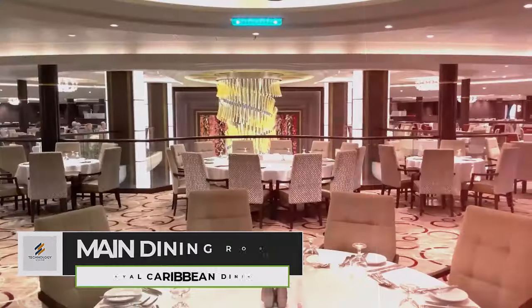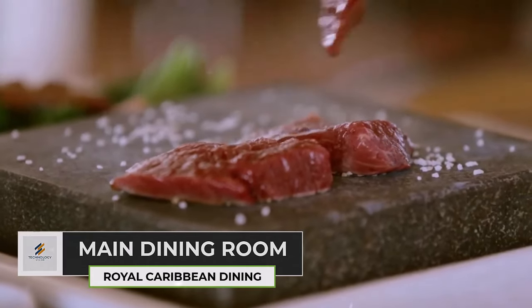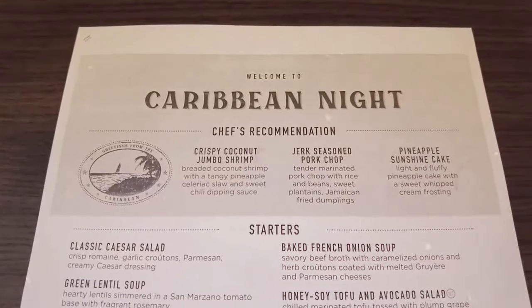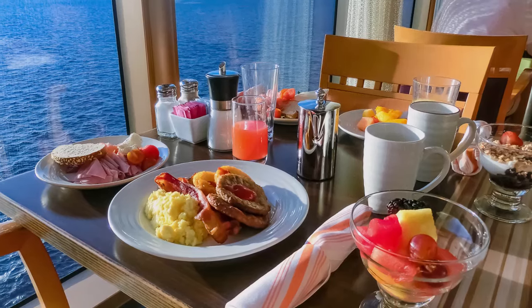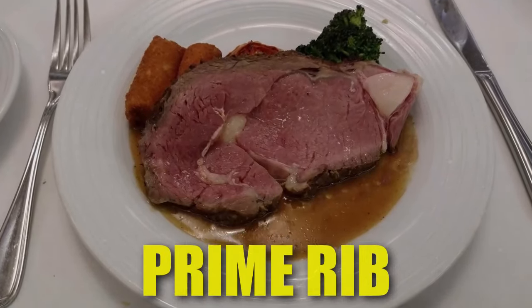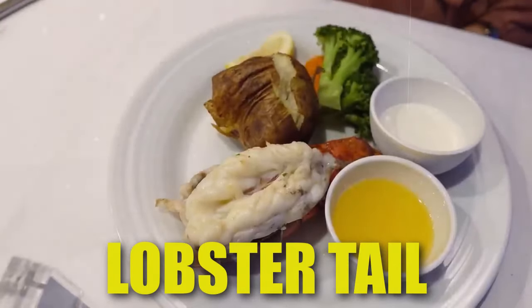Main dining room. The main dining room on Royal Caribbean cruise ships is a culinary delight, offering guests a chance to indulge in a variety of delicious and satisfying dishes for breakfast, lunch, and dinner. The menu changes daily, providing a new and exciting selection of dishes to choose from. For dinner, it offers a multi-course feast with a range of appetizers, soups, salads, main courses, and desserts. Highlights include prime rib, a tender and juicy cut of meat cooked to perfection, and lobster tail, a luxurious and indulgent seafood dish that is sure to impress.